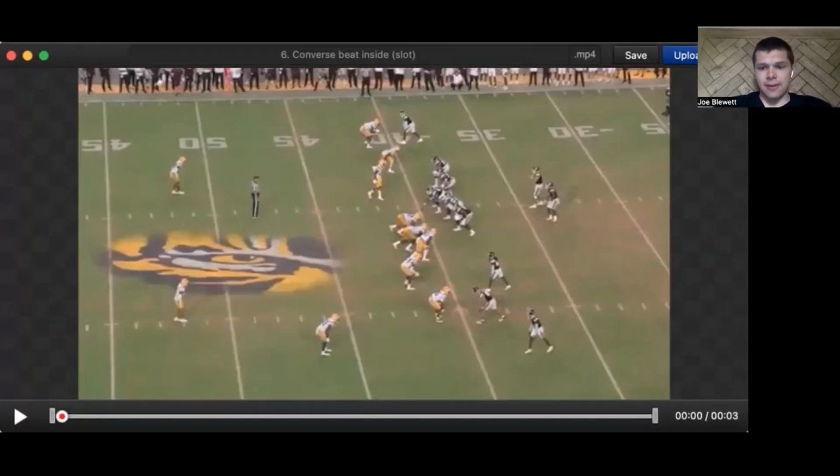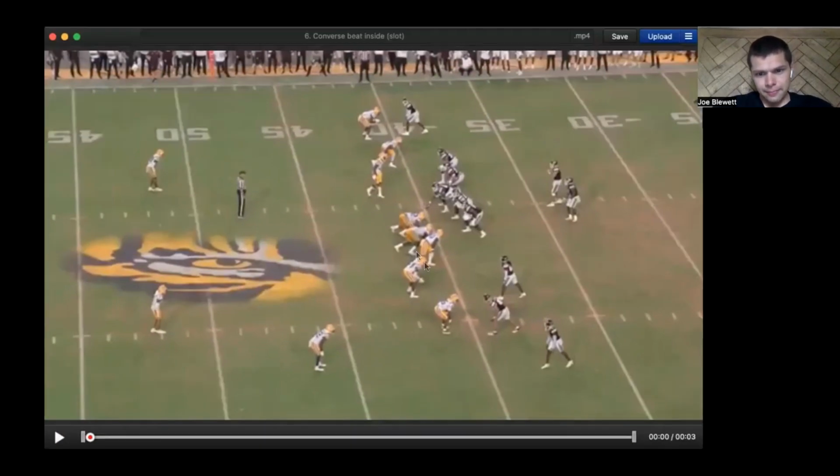Converse beat inside slot. Okay, he's right here, versus number 3 receiver.